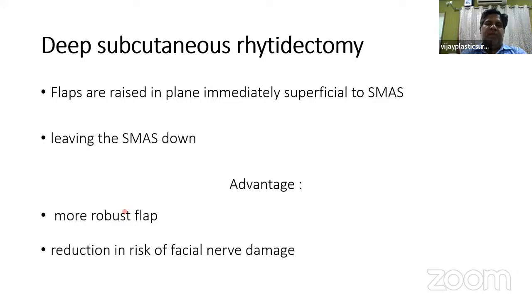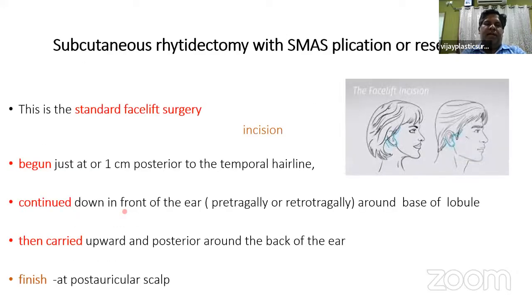In deep subcutaneous rhytidectomy, flaps are raised in the plane immediately superficial to the SMAS, leaving the SMAS down. It is a more robust flap, and there is a reduction in the risk of facial nerve damage. Subcutaneous rhytidectomy with SMAS plication or resection is the standard facelift surgery.